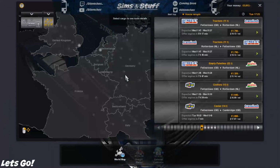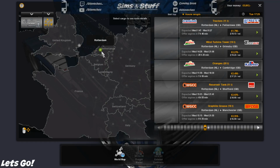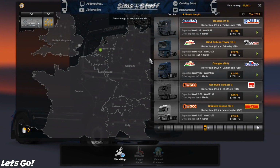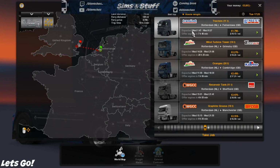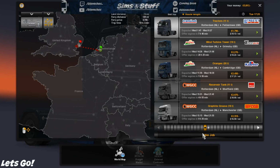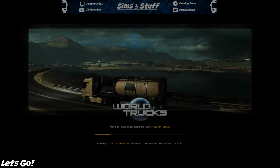It's quick jobs. And from where we are here in Rotterdam, where we left off last time, as we said, we're going to take the top job every time. So we're going to take 11 ton of tractors across to Felixstowe. So back on the ferry we go. Let's take the job. It looks like a Mercedes as well. I'm going to get that wrong this time, am I?